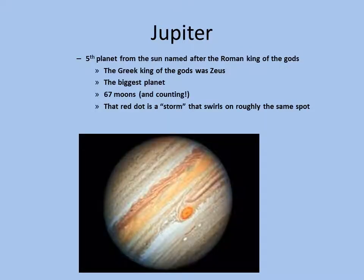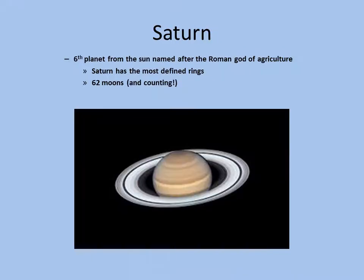Jupiter is the 5th planet from the Sun and is named after the Roman king of the gods. The Greek king of the gods, which tends to be more familiar to people, is Zeus. Jupiter is also the biggest planet and has 67 moons and counting. That red dot that you see in the middle of the picture is a storm that swirls on roughly the same spot for as long as we've seen it.